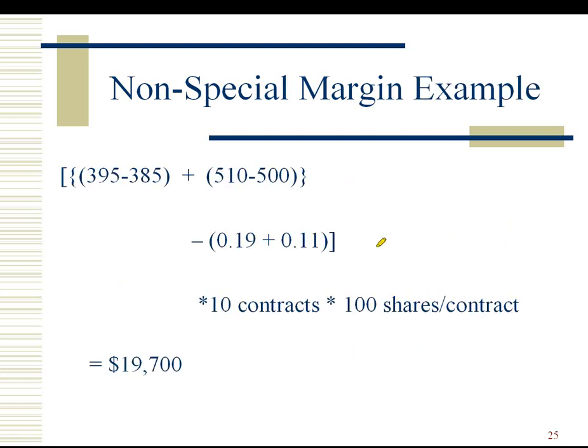And this is an example. This is actually the example we just mentioned, where we had the bull put spread at 385, 395, and the bear call at 500, 510. There's our net credits, and then this, the 1970, is the amount of margin required for the non-special case.